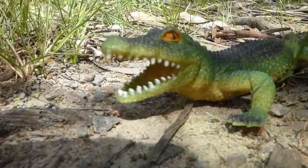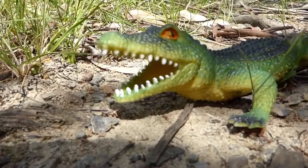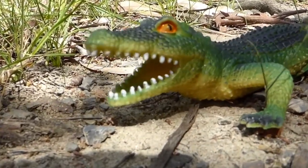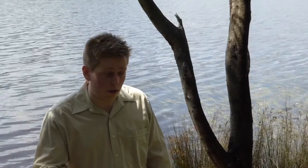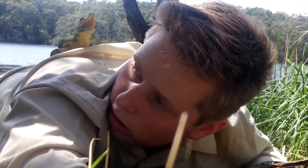Here we go. Once I was changed, I was ready to take a freshie with a lesson or two. Be really careful here, because any sudden moves could scare it off. I think I got it, mate. Right here, I think I got it. What's that? Crikey!